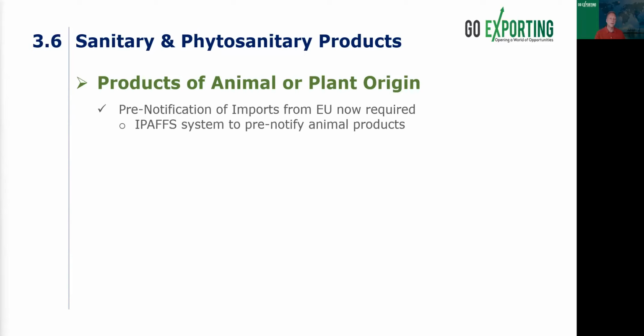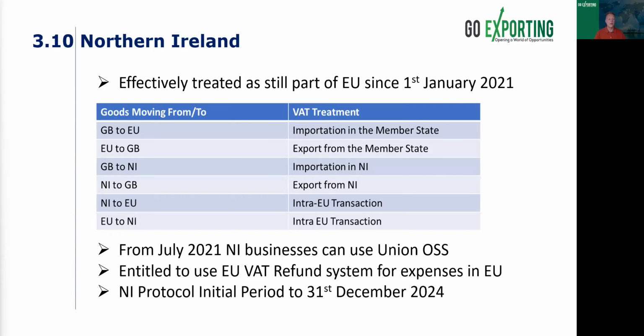Northern Ireland is a special case, as we've seen. It's effectively treated as still part of the EU. There's a border effectively down the Irish Sea, which politicians wouldn't like to admit, but effectively there is. You need to have customs paperwork in order to move goods between Northern Ireland and GB, and you don't between Northern Ireland and Ireland. So there is definitely a barrier there.